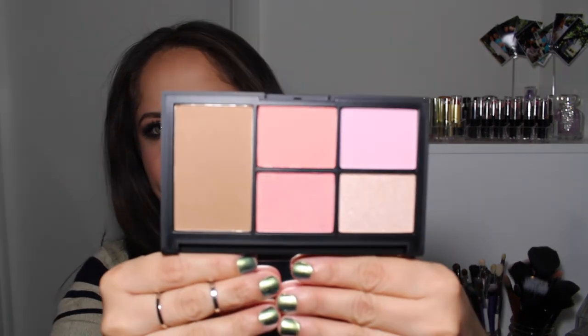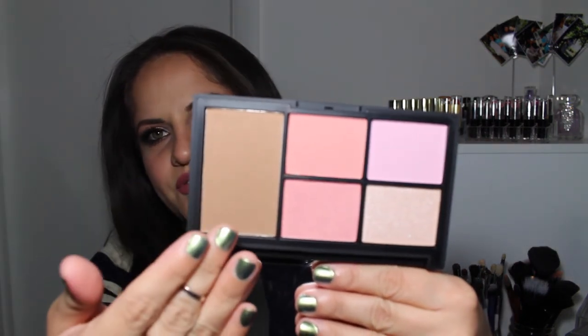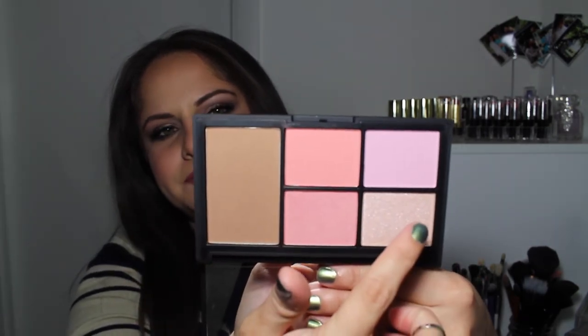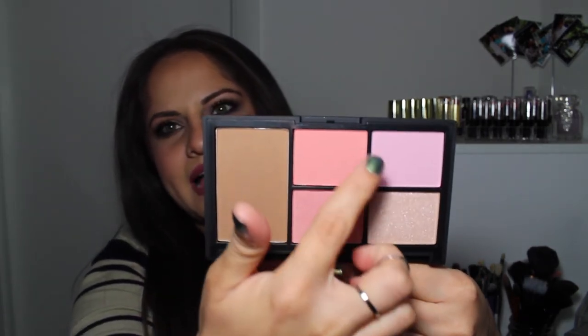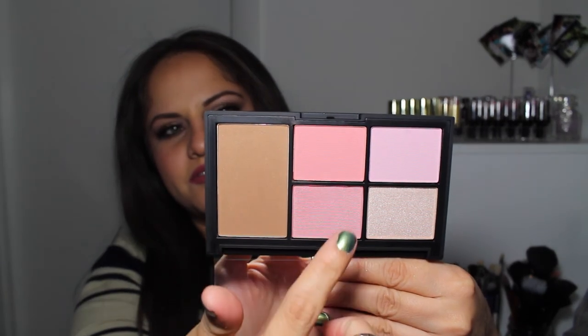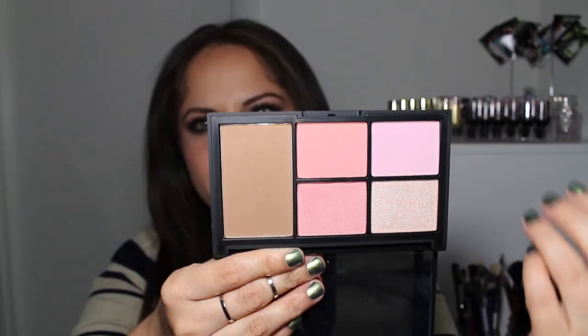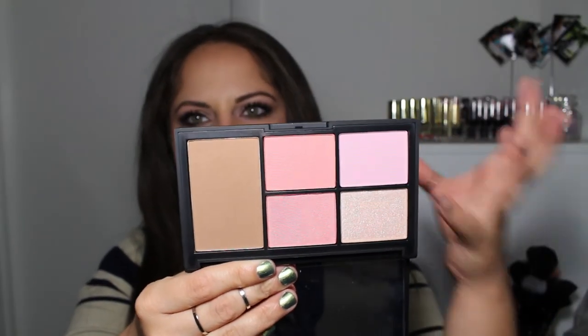And it has a huge mirror. And this is what the products look like. This is just your beautiful Laguna. And then these are the blushes. This is the highlighting powder. I think this is Deep Throat, Final Cut, I don't know. I really don't know which one's which. It's beautiful. Beautiful, beautiful, beautiful.